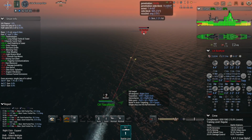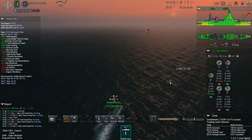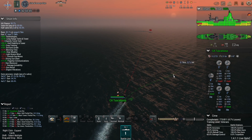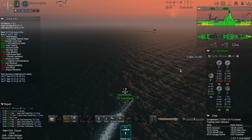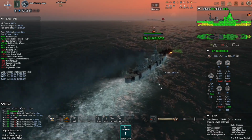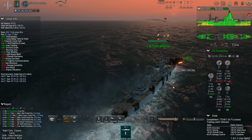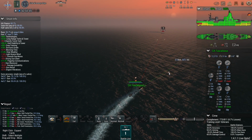Not sure how fast is she going. She can go 37 knots. That is a fast heavy cruiser. So we'll better maintain our speed then, otherwise she will run away from us. Okay, we've got a good angle. I'm not sure if we have the rear turret still swinging around. So we only get the forward guns on target right now.